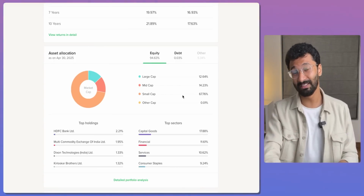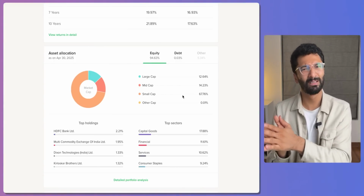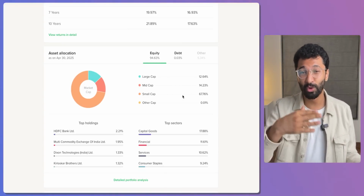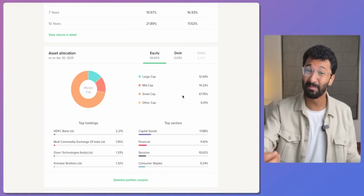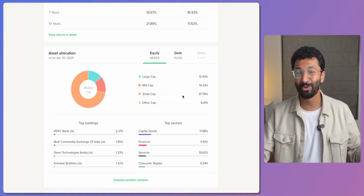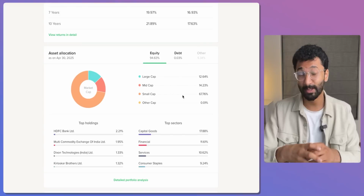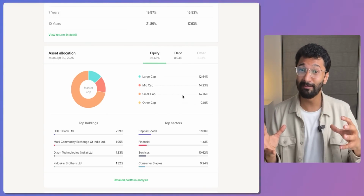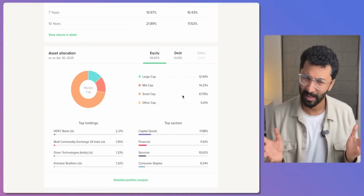That's also one of the reasons why Nippon India Small Cap has now paused lump sum investments. If you want to do an SIP or an STP, the daily limit is 5 lakhs because they don't want the fund size to go out of control, right? It's already big. There's also a school of thought where if the size of a fund is very large, people believe that it wouldn't perform as well.